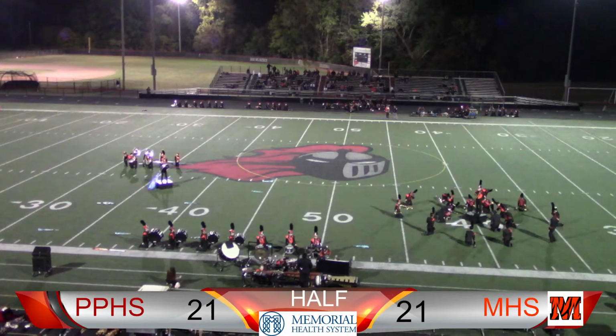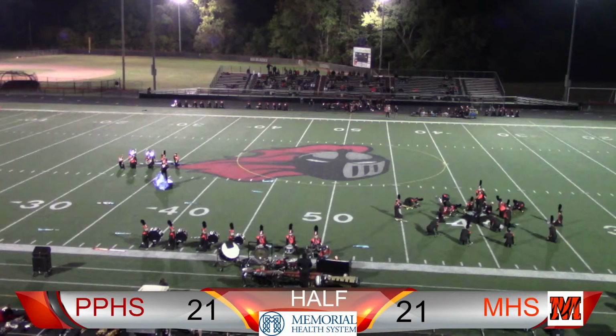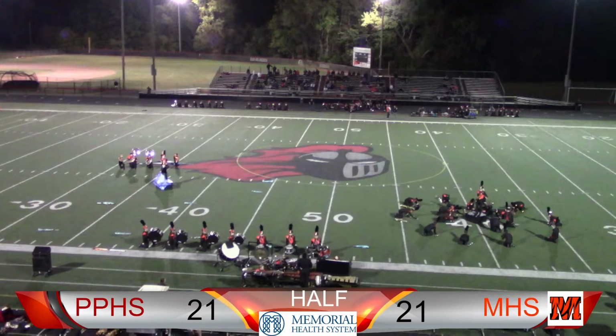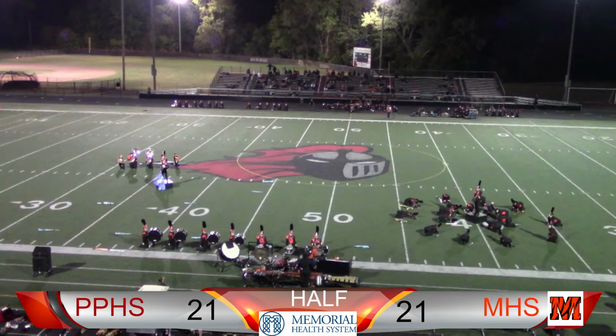Made it 14-7. Marietta comes down and makes it 14-14, throwing the football. They do it again on their 3rd drive after a 3 and out to the Tigers, and they make it 21-14. And then right before half, with two-some minutes to go, it was Point Pleasant driving all the way down the field and making it 21-21.